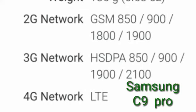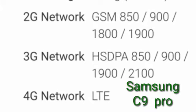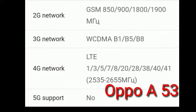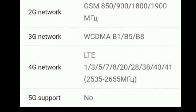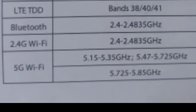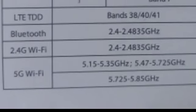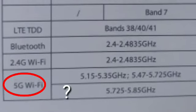With regards to connectivity, Samsung C9 Pro can connect up to 4G LTE. It's the same with Oppo A53. It can connect up to 4G and does not support 5G. But when I got the phone and looked at the manual, I was surprised that it can support 5G.